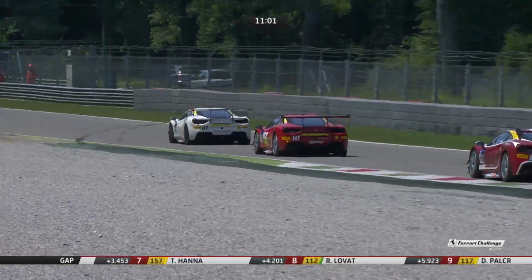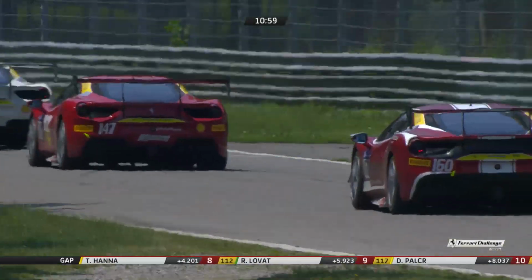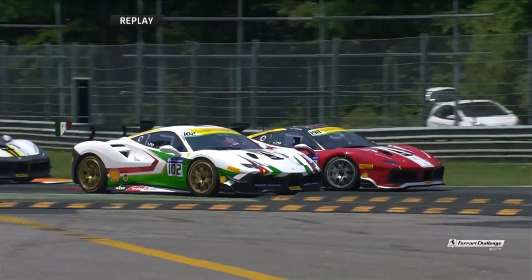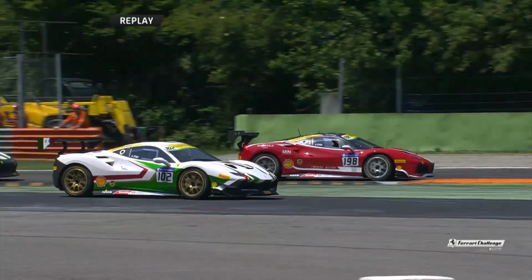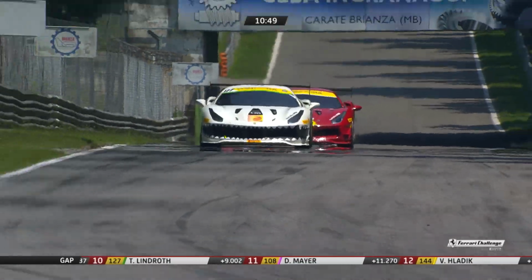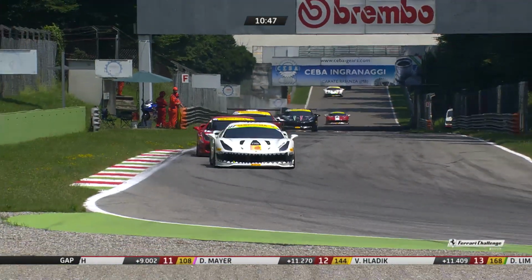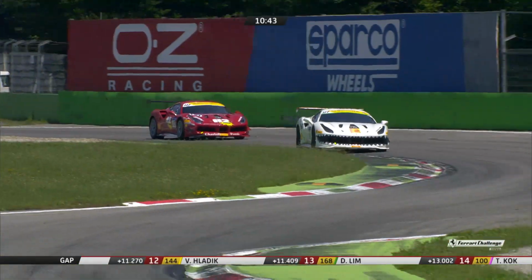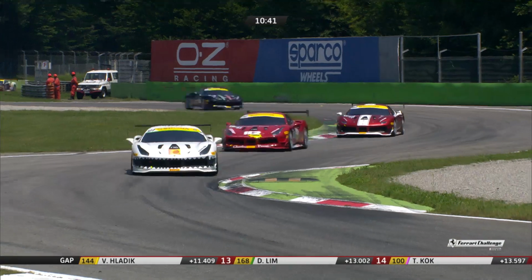If you can get a good exit out of Lesmo 2 on the run down to Ascari, get out of Ascari well, get out of Parabolica well, I think you've pretty much got most of the lap covered. Eric Chung and Claudio Schiavone getting together there with some panel rubbing between the two of them. So once again, Henry Hasid then piles the pressure on Fons Skeltermeyer, but Fons resists.